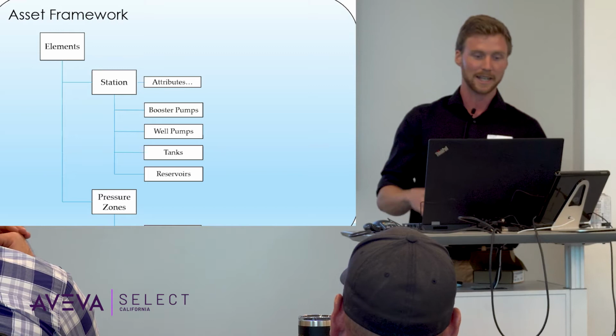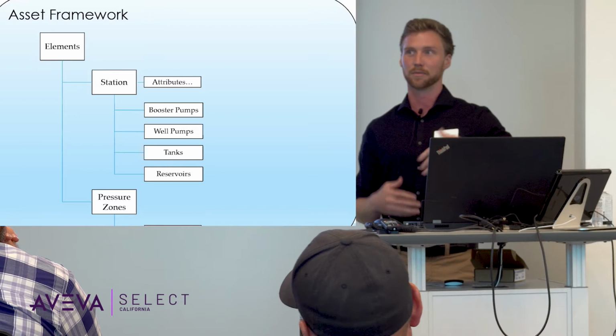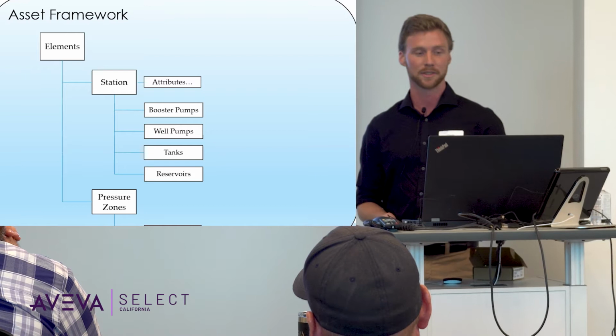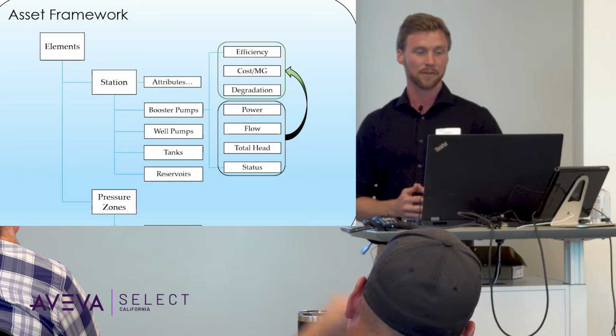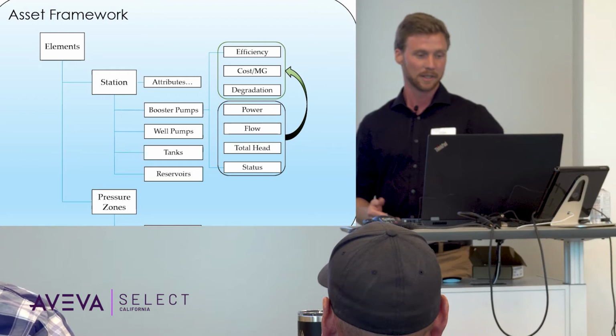And each one has set up attributes that can be raw data, such as power, flow, pressure, status. And then you can take that information and create analytics that run whenever you decide for them to be triggered to give us KPIs that are useful for operators, such as pump degradation, the cost per million gallons, or the efficiencies of the pumps. And you just create one template for a station and a pump. And once you create one template, you can apply it across all of your assets in your system. So it's pretty efficient in that format.